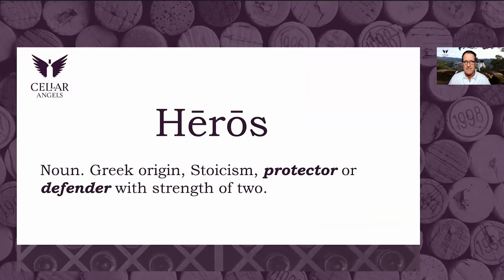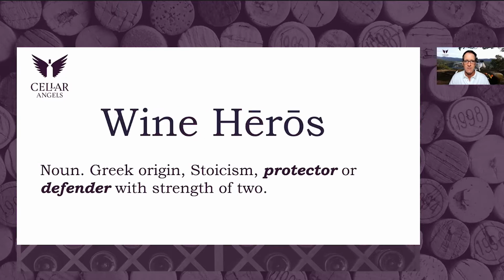A little bit more about these sipsters, Jeff. Heroes, we call them. And I've said this before, but not hero in the Marvel comic strip type of sense, but the Greek origin, the Epictetus, the Socrates, the Marcus Aurelius time frame. Stoicism. These guys are protectors and defenders with the strength of two, and they protect and defend the small limited production winery because this is what it's all about. This is the fabric of the wine industry, and it doesn't happen without consumers like the sipsters, and we're growing this audience, and so we grow them because of access to people like you. Now, wine heroes, it works. They are this class of people.